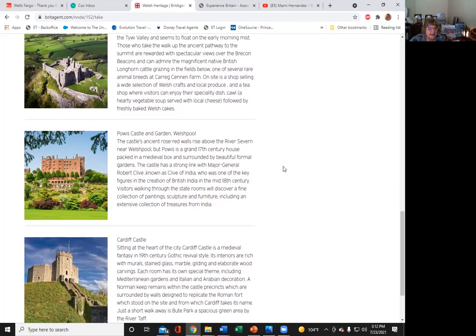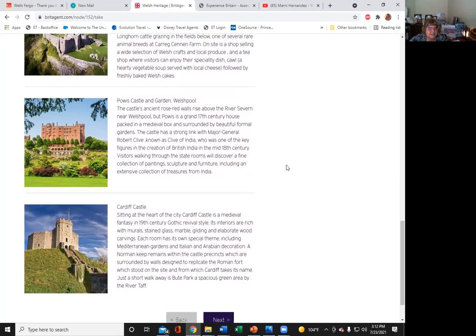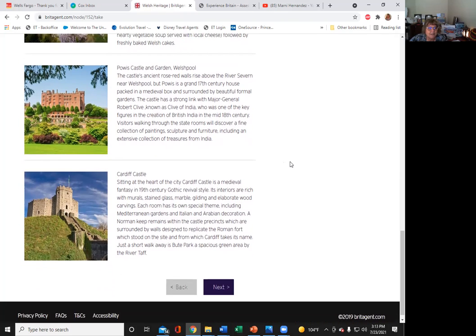One of several rare animal breeds on the farm. On site is a shop selling a wide variety of Welsh crafts and specialty local produce, and a tea shop where visitors can enjoy their specialty dish of a hearty vegetable soup served with local cheese, followed by freshly baked cakes, Welsh cakes.